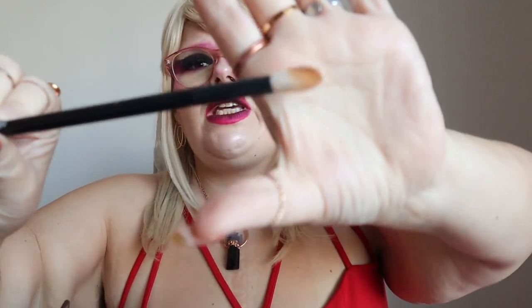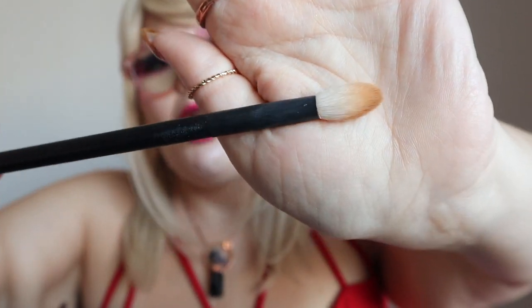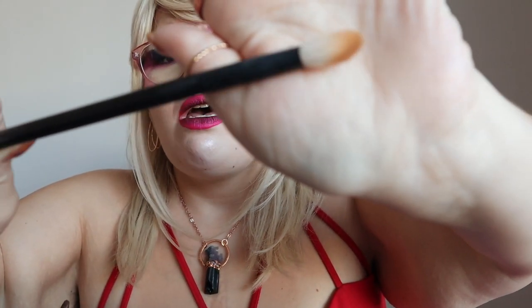I'm not gonna say Reffer is the end all be all for brushes. I don't think it is. It was a good entryway for me into natural hair brushes, and I have no regrets on that end. The 16, I think I have two of these. This is their largest blender, but I really like it. I really like the taper on these.